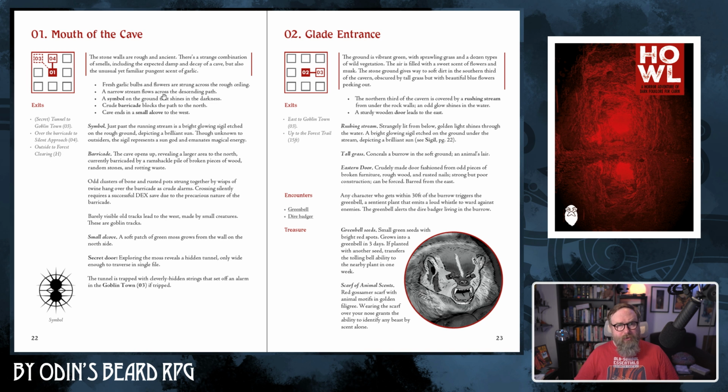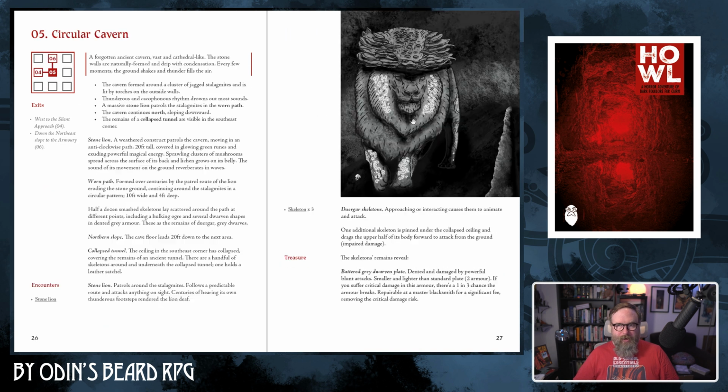In the original Howling Caverns, I had little mini maps in the corner on each page, and I wanted to replicate that here in a bit of a more elegant way. So that's why I've done this. Each of these is hyperlinked. You can jump between the different areas, so it'll give you an at-a-glance view of where the exits are, if there's a hidden exit, if there's a trap door or a blocked door. I think this worked really well. Got some more art from the original. Again, repurposed this image. I still really like that.